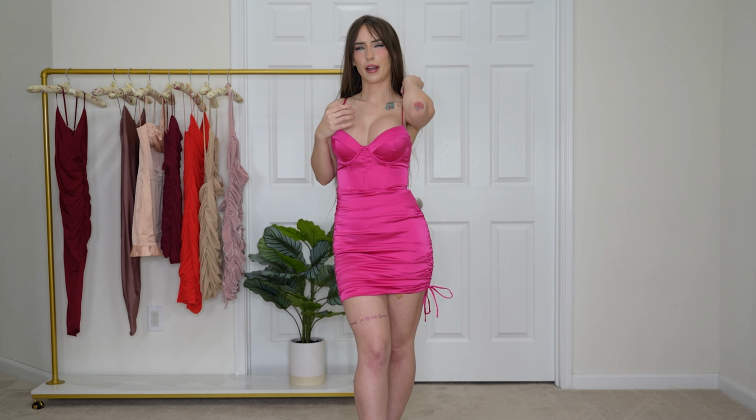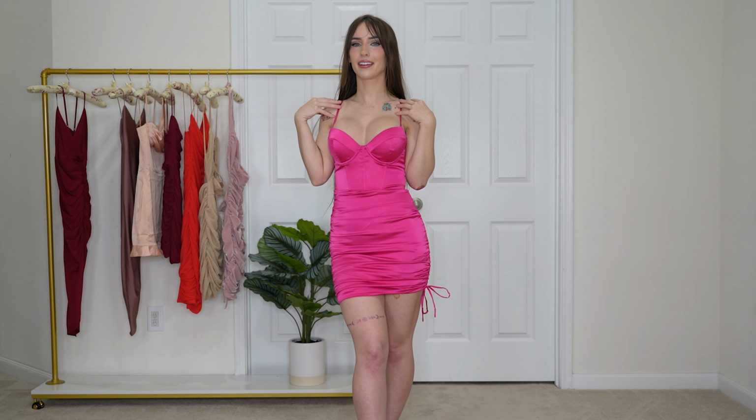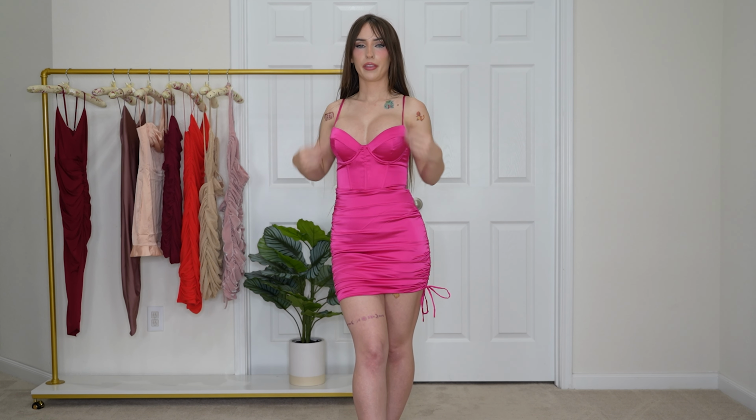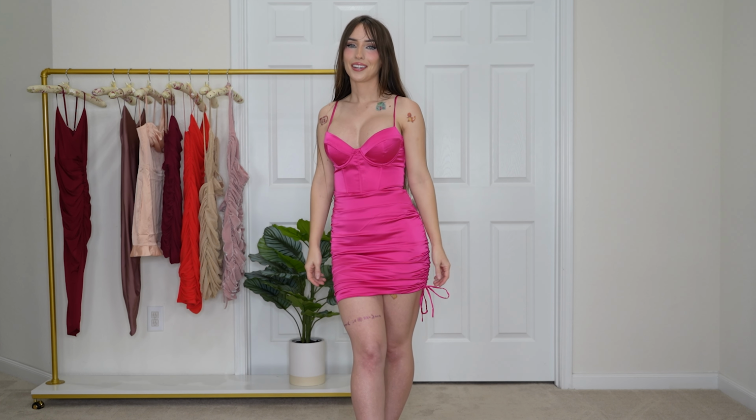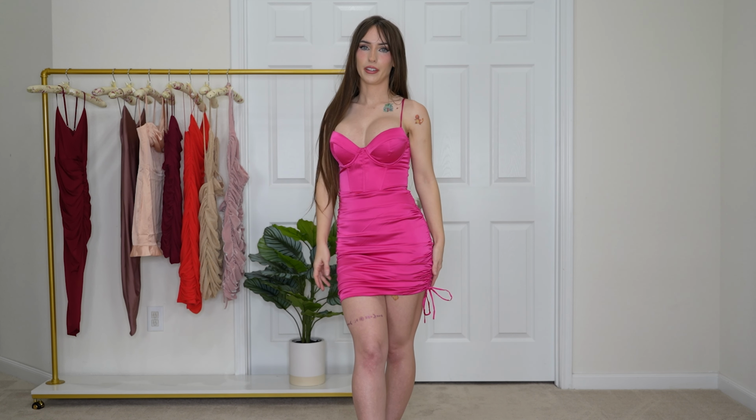I do wish that the straps were adjustable because, I don't think they're gonna fall off, but even with it zipped all the way up, they do kind of feel loose, and I just like to have the adjustable straps because my shoulders are not broad at all, and straps typically fall off of me, and so that would have definitely been nice.